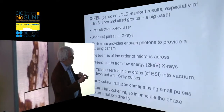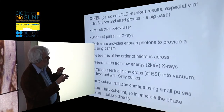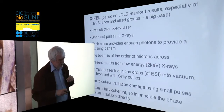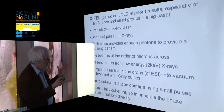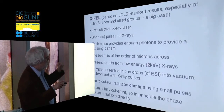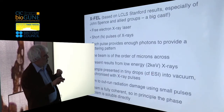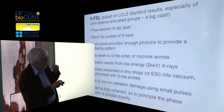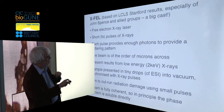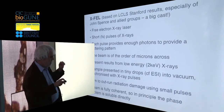The present results are using relatively soft X-rays, whatever it is, 8 angstroms wavelength. So there's no way of getting very high resolution structure. In the future, that will change. And I said the sample presentation is rather like an electrospray mass spec. You just shoot them into the vacuum, and you have very clever ways of synchronizing those pulses with the X-rays.